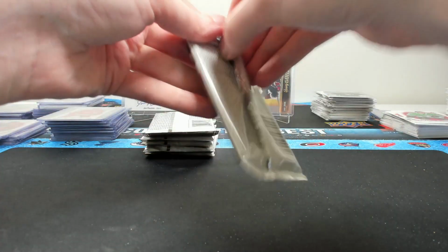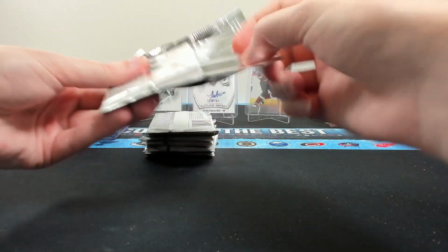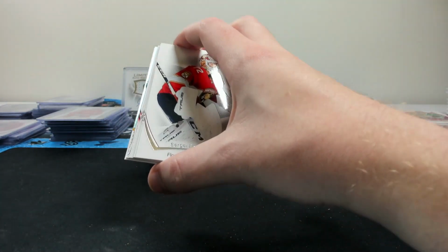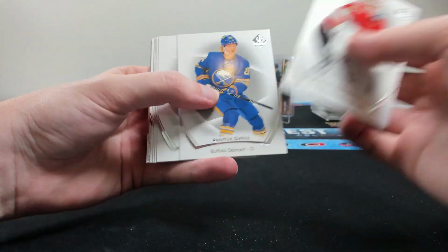It was like our SPA Legends break. We had the break with the two insane Lemieux autos, and then the break that had, like, I don't know what our best auto was. It was not good.